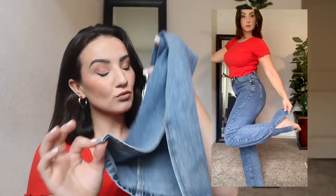The length, they're very long. So I would probably wear platform sneakers or a little bit of a heel. I absolutely love the split hem. I need more jeans like this. Typically when I get a jean in the waist area, they do not fit right. These fit like a glove, okay?